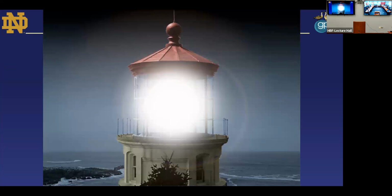But direct imaging is where we actually are looking for the light from the planet itself. And so you can think of direct imaging as, instead of inferring the existence of the planet, trying to see something fairly dim next to something very, very bright. And so the analogy that we often use for this is trying to find a firefly next to a lighthouse.